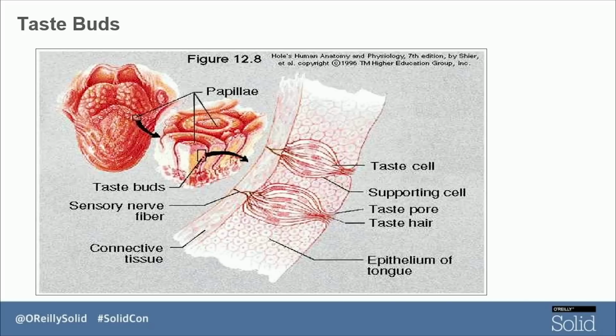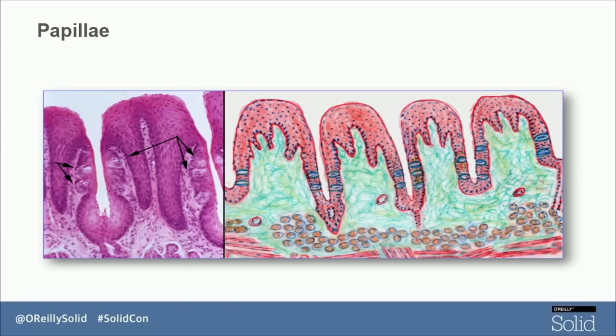The onion is composed of about 50 to 100 cells, and the taste substance interacts with the taste cells through the taste pore. Some of those cells run the distance of the onion-looking taste bud, and they spark a sensory nerve fiber. All of that then triggers the brain to know that you're tasting something. So you're not actually tasting on your tongue, you're tasting in your brain.